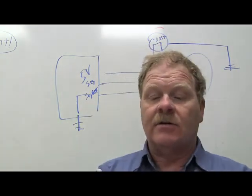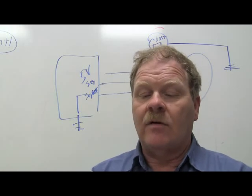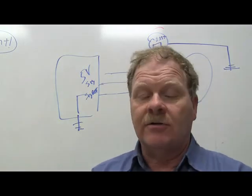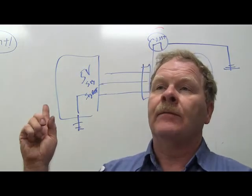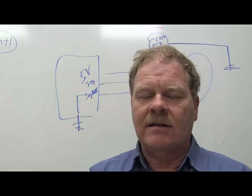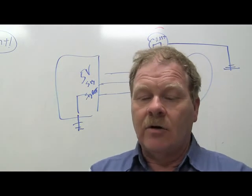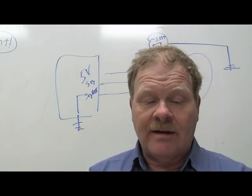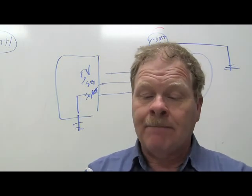Number 34. Technician A says the TP sensor signal voltage should be about 0.5 volts at idle and increase to 2.5 volts at wide open throttle. That's not right. What's it supposed to go to at wide open throttle? 4.5 volts, roughly like that. Technician B says a TP sensor can be tested using a digital multimeter, digital storage oscilloscope, or scan tool. Who's right about that? That's B. B's right about that.